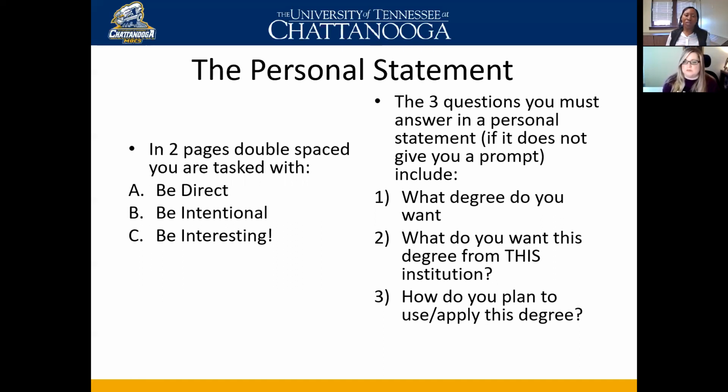When I did my personal statement, I stated that I wanted a master's degree in higher education leadership because I wanted to be a dean of students. I no longer want to be a dean of students, but at the time of applying, that was pretty much the opening statement, or I had those 3 things in my first paragraph of my personal statement, so that the faculty reading my application knew exactly who I am, what I'm trying to do, and how that degree is going to help propel my career.